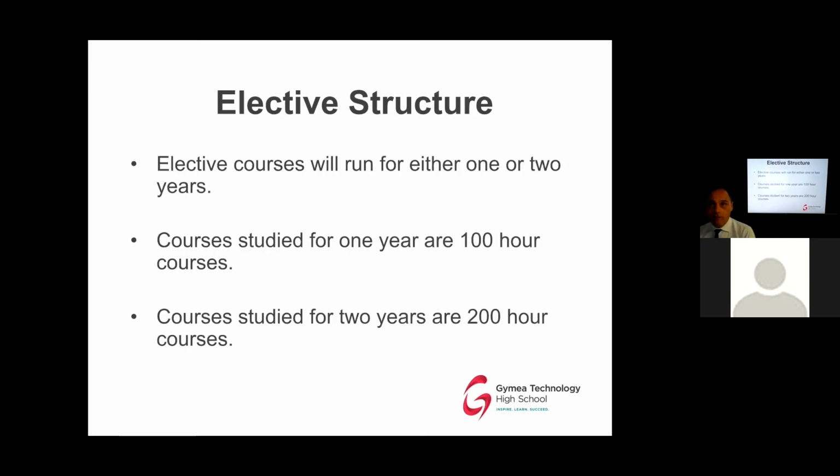As I said, they'll run for 1 or 2 years. If it runs for 1 year, we call that a 100-hour course. If they study it over 2 years, it's referred to as a 200-hour course. And if we add up all the periods and the minutes, effectively, one elective subject is equivalent to about 100 hours of learning in that school year.